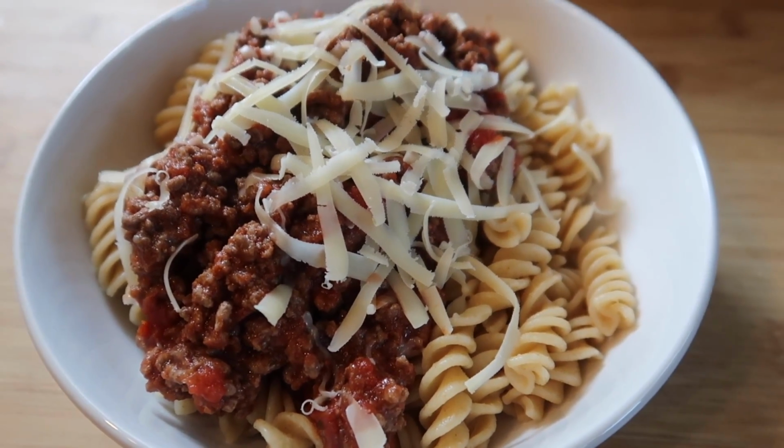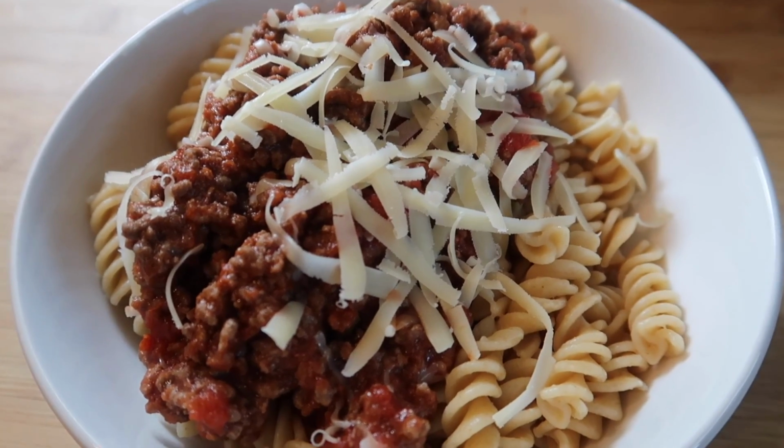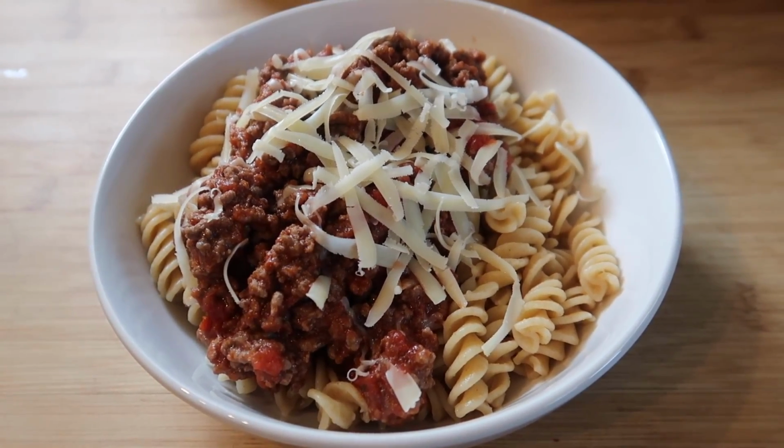And I've topped it with a little bit of grated cheese, and I've just cheated and been lazy and used a little jar sauce tonight because I couldn't be bothered really. So this is what we've got for dinner tonight.